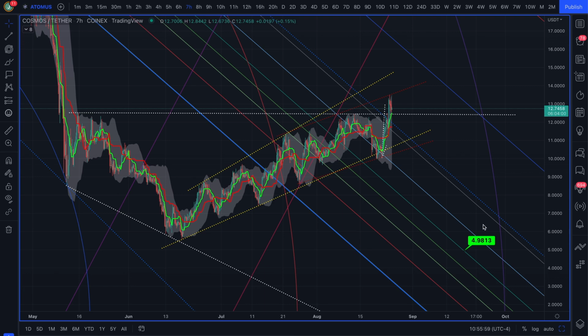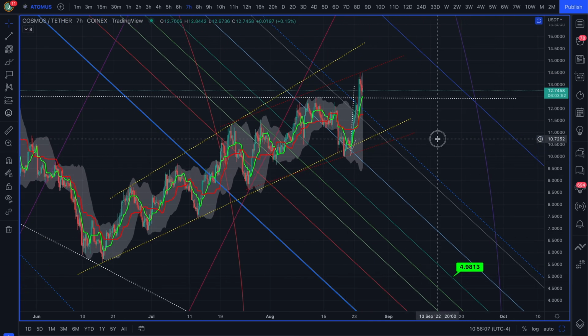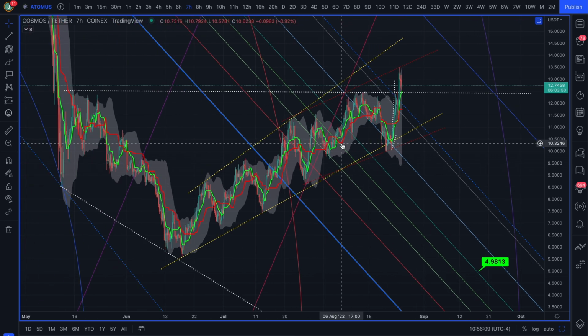I'm doing a follow-up here on Atom that I did yesterday. So if you're following this coin, hang in there and I'll explain what to look for. Right now, we are in this yellow wedge. Actually, we're in a red wedge within a yellow wedge. We just completed this white wedge. You can see here at the top, we broke out of the white wedge, came up, hit the red wedge, failed to hit the yellow wedge.